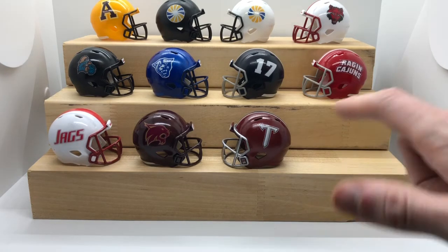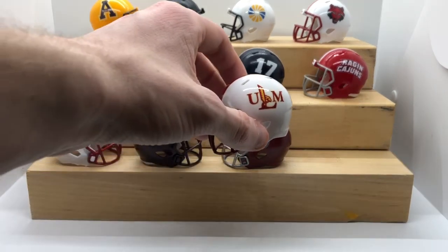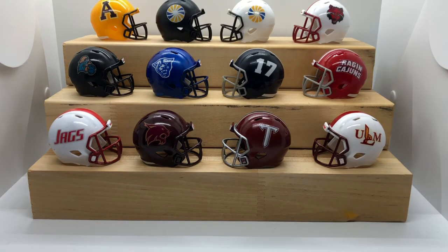I've got a couple of Big 12 things that I made myself just to keep in my collection, that I might make a little show-off video of. I think I did a red, and if you hit one with the gloss, it looks completely different than the one with the matte finish. So last but not least in this 12 helmet base set is the Louisiana Monroe Warhawks.